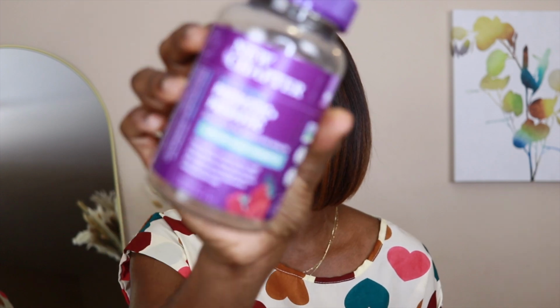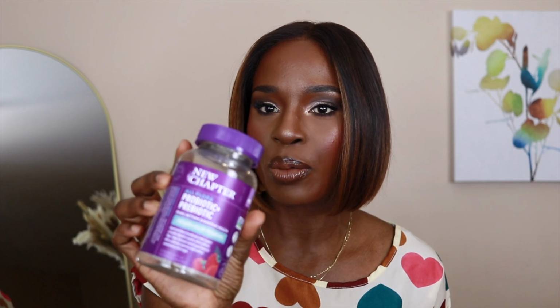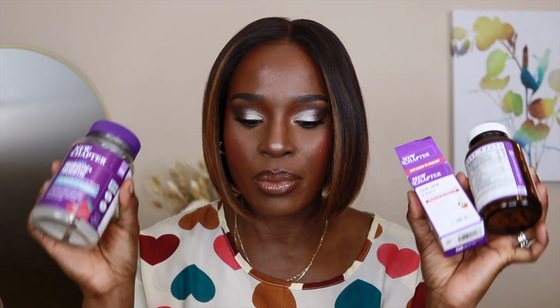Moving on, I did also try the probiotic and prebiotic by New Chapter as well, right here, and I used this up. This one is helping with supporting the healthy digestive system, while the prebiotic fiber helps to fuel your natural good bacteria. This is really good, doesn't have any extra sugar in it. It's gluten free. I will be repurchasing this. I just have another batch as well that is also a probiotic prebiotic one, which I'm almost out of, but this is a 60-day supply, and I totally would recommend any of these vitamins right here. I love them and I repurchased them.